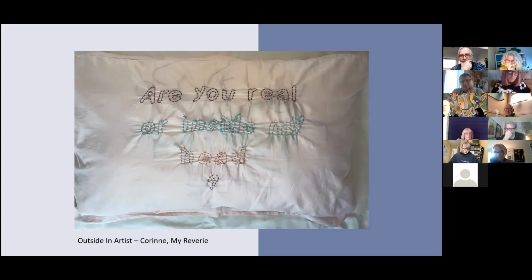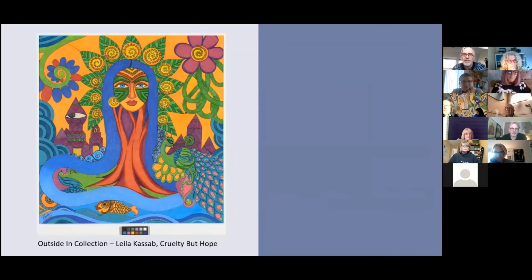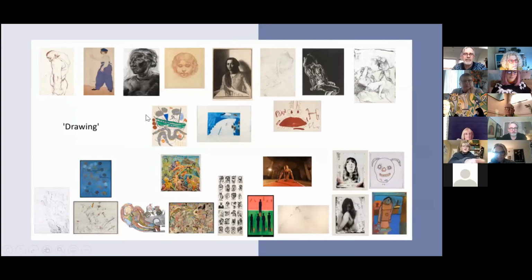I think we've got a picture of it somewhere. I'm not sure. Is there a picture on here? Let's see if I can find it. I think we've got a small picture of it. Okay, I'll find it. There she is, up there.